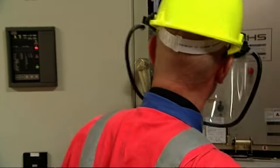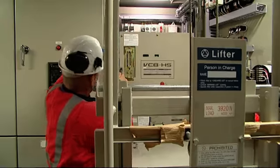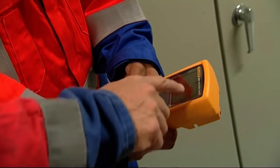Yep. The equipment is earthed so they can be sure it's safe to work on. Now we're locked out and we're safe. The test is to measure insulation between the high-voltage terminals inside. You can hit the test button. Right here, so that was a good result.